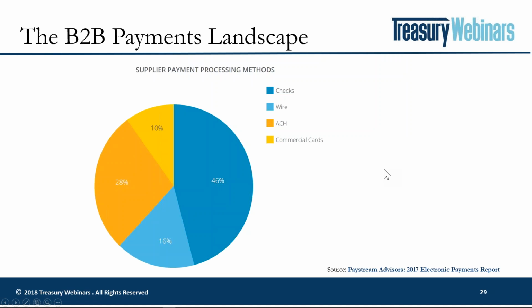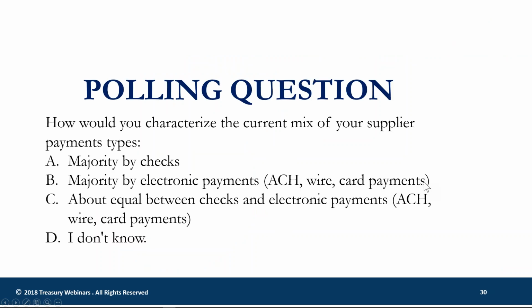So just a little look at the landscape, just kind of interesting to see where we're at. The good news is we're finally below 50% in terms of checks. If we were in Europe, we'd see maybe 10% checks, if not less. And then I think what we're going to start to see is the commercial card going up quite a bit. And then we have ACH as well.